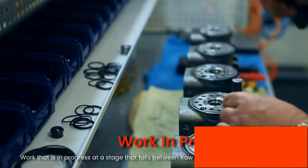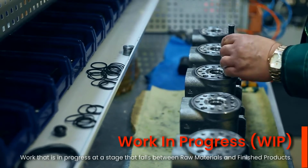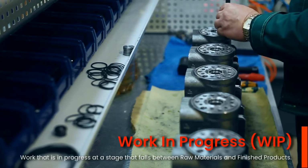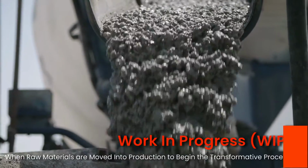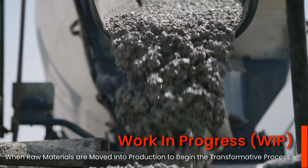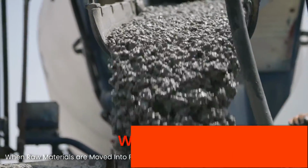Work in progress or process refers to one form of inventory. WIP, as it is often referred to, is the work that is in process or production at a stage that falls between raw material and finished product. To put it another way, WIP is when an organization has possession of raw materials and they have moved those raw materials into production to begin the transformative process.